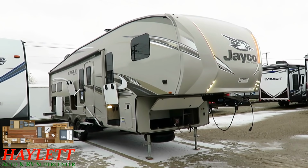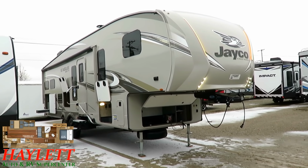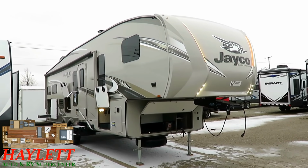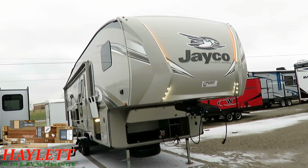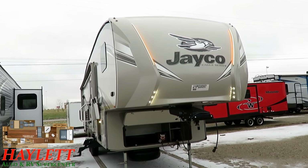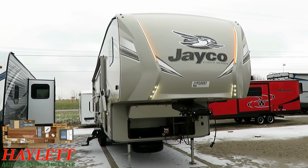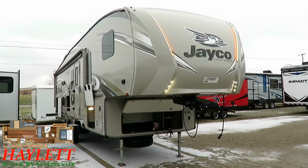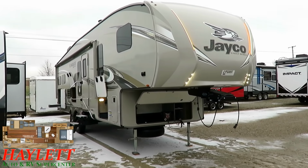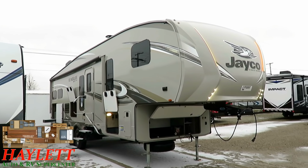Something that I've mentioned before, but I don't know that I've done a good job of demonstrating on previous videos, is the front beam lighting on the automotive painted nose cap of these Jaycos. You see those cool orange glow beams that follow the contour of that cap? They just look cool, and that's what they're designed to do. They cost more than individual LEDs, like you have under the awning where you can see each bulb element. But man, do they look awesome. And that's all they are. It's just a cosmetic thing.